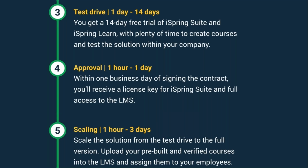That means to upload your pre-built content and to go ahead and assign all of those content items to your employees. It's really easy. And if you have a lot of content, I would always be happy to make sure our developers team help you do it faster and with less hassle.